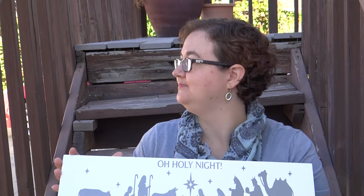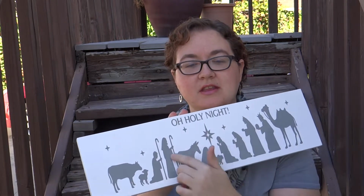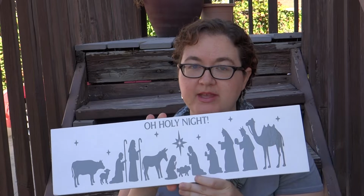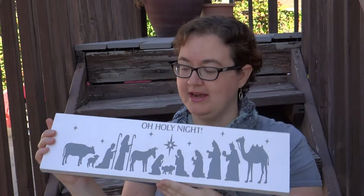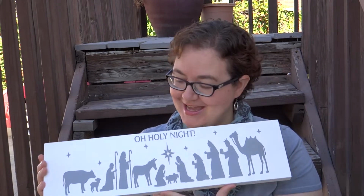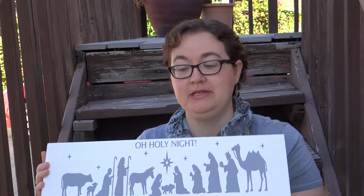She had options to do the vinyl in black or red or gold or gray, and gray is kind of my jam. That's like my color. I love gray, so I chose gray, and I love how it turned out. It was really, really easy to do. You paint the board white, you put on the vinyl that she did all the work in cutting out, and then Mod Podge over it just to seal it and give it a nice shine, and it's done.